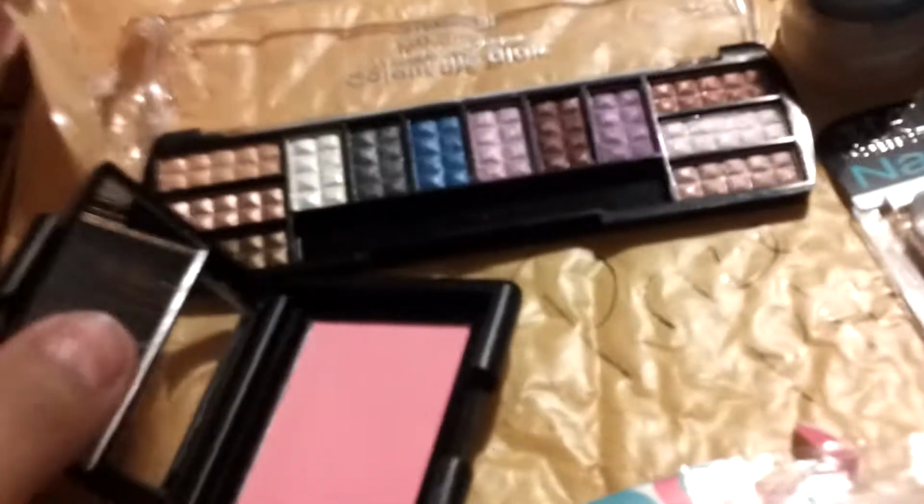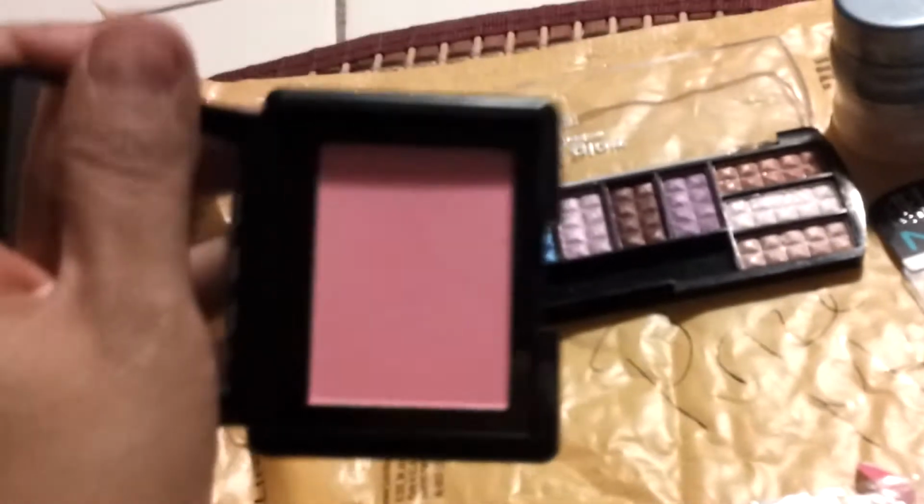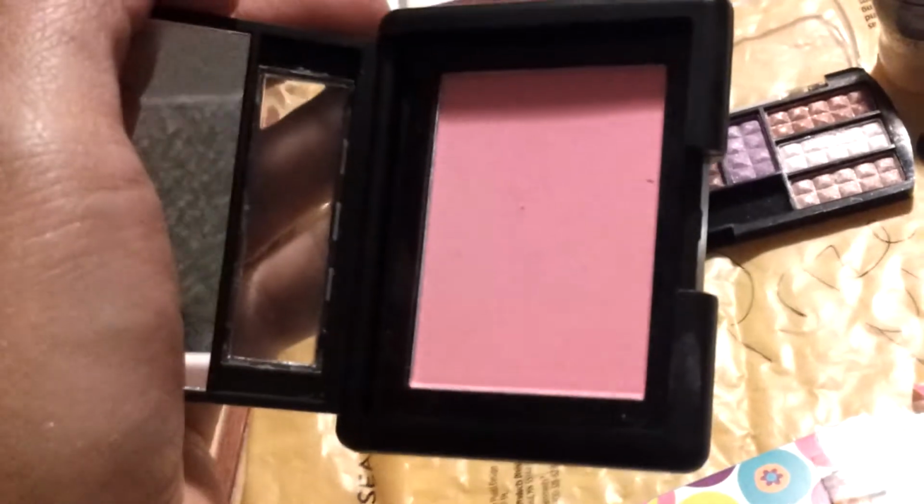I'm just coming to you with my prize mail that I received from 3140babygirl. And these are the items that I got. Look at this beautiful blush. It's gorgeous. And then these beautiful eyeshadows are so gorgeous. Very pigmented, very nice colors, everyday wear. Gorgeous, thank you so much.